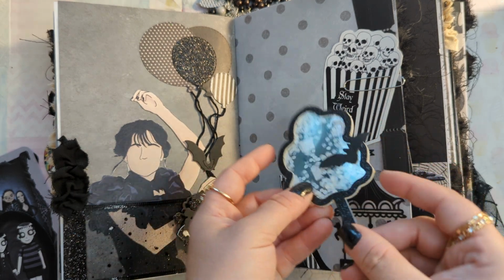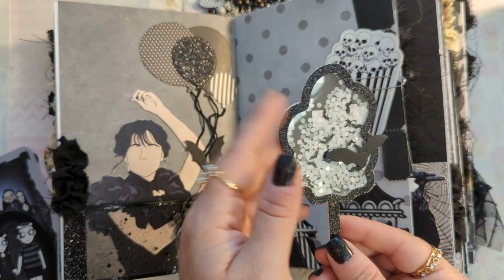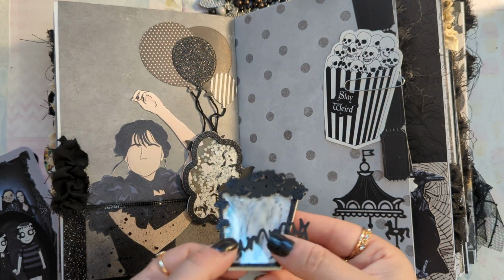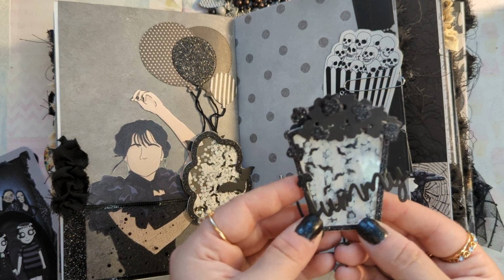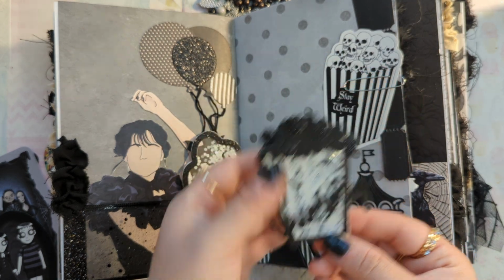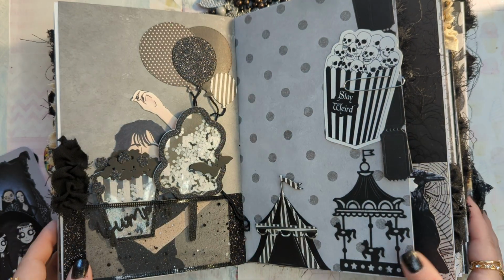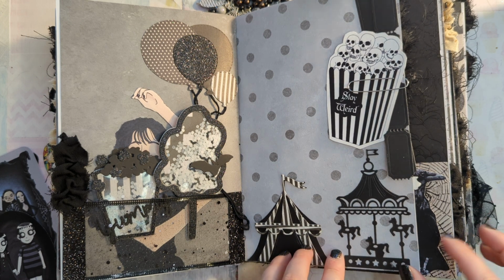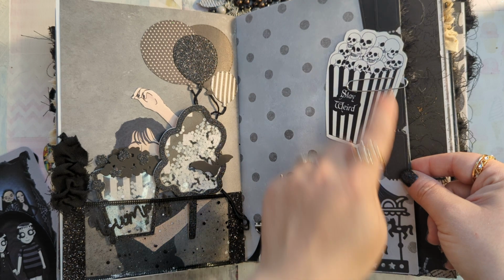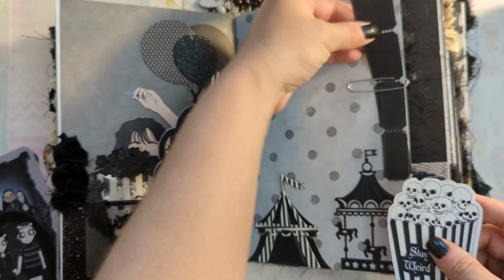And then I made the cotton candy shaker, and it's just got little white, what are those called? Sequins in it, and then black bats. And then I also made her a yummy buttery popcorn with the white sequins and the black bats, and it says yummy. So those shakers just tuck right inside of here. And this was important because this is the first time that she sees the monster and it attacks her. And then behind the popcorn here, these are just black ticket strips.